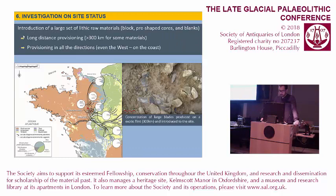When we look at the raw material provisioning strategies, we think that various types of raw material were introduced to the site as cores, shaped cores, blanks, or blocks. And we are in Brittany, that means very far away from any flint outcrop. The closest one is probably 50 kilometers away. And so all these materials are coming from long distance, sometimes more than 300 kilometers. And more interestingly, I think, from every direction. From the north, from the south, from the east, but also from the west. It's not on the map, but we have some flints coming from this area here. Very few, but we have.